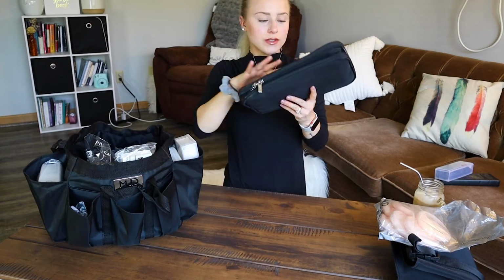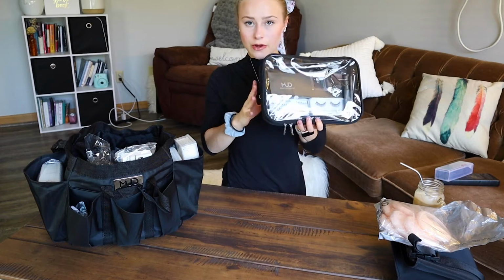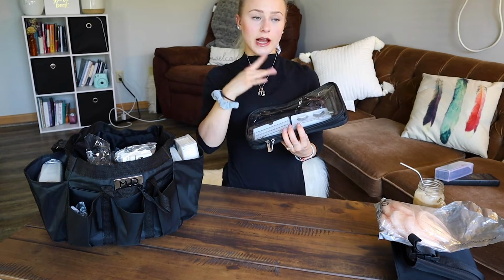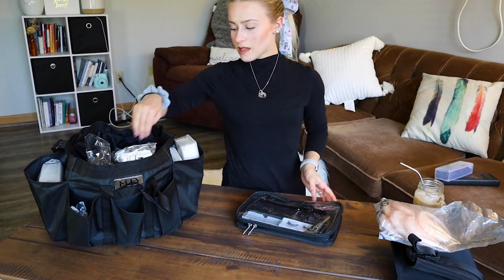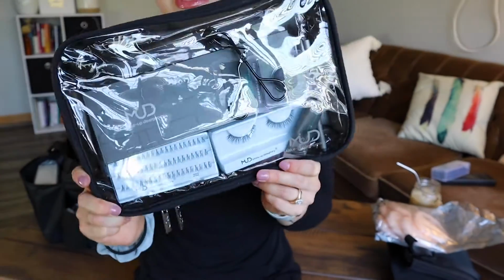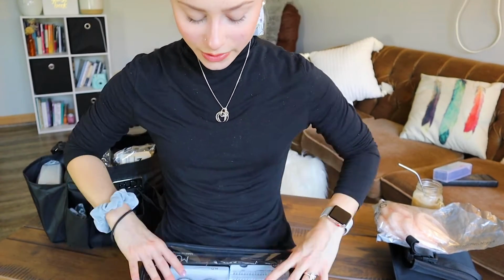Okay, next up. So this is how I organize this. We have two of these nice zip up pouches. I did one for eyes and eyebrows. And then my other one is organized by face and lips. So this is what this looks like. It's clear, you can see through it. And as I said before, everything was individually wrapped.